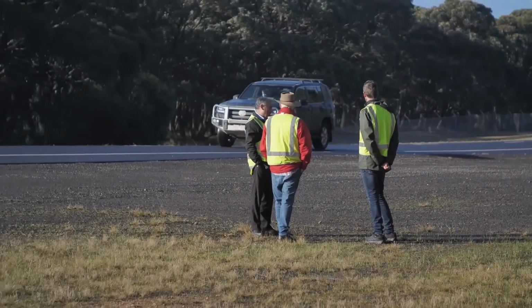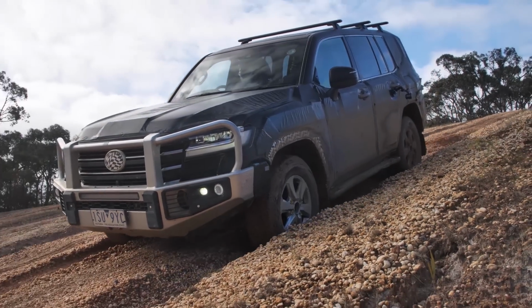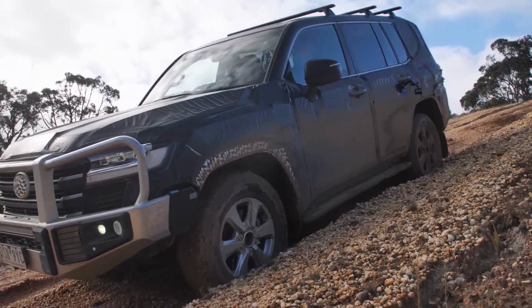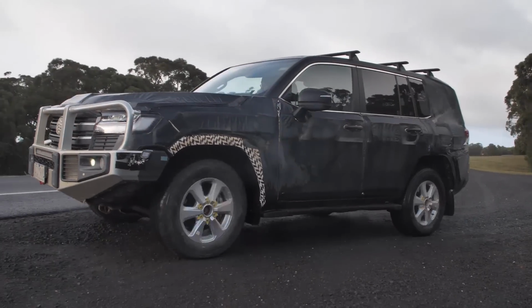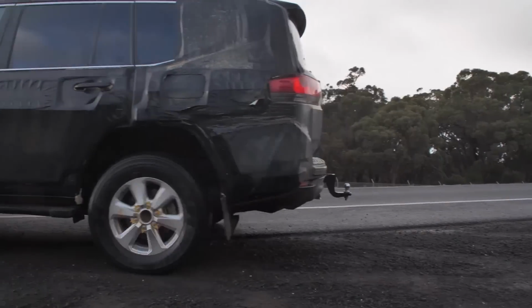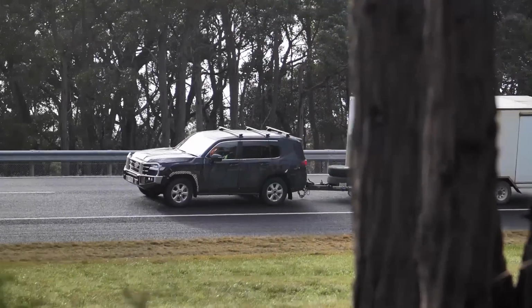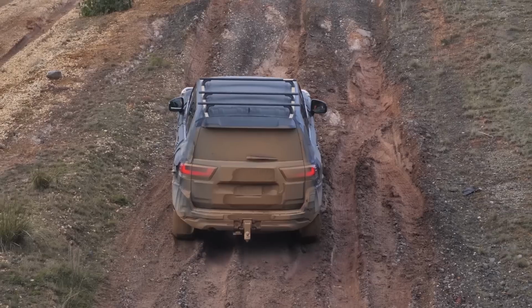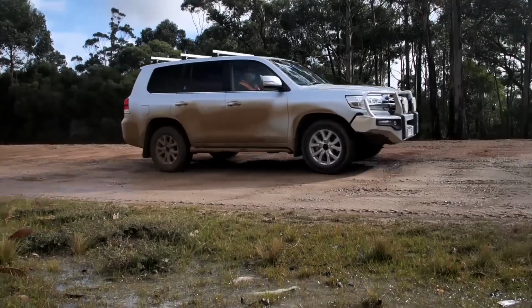I'm lucky enough to be part of a very exclusive group of people that's been brought to a test facility in country Victoria to test out the new LandCruiser 300 series. Toyota had various driving exercises for us on the day, from looping around a high-speed test track, towing, a rough road loop and an off-road test. They also had a couple of LC200s there for comparative purposes.